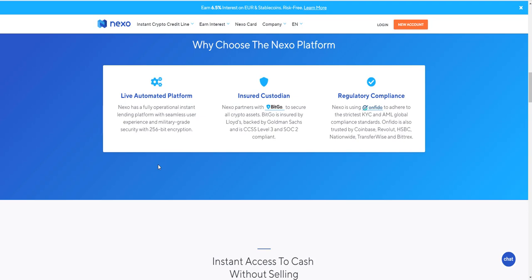And so you know how when you put money in a bank, you feel comfortable because it's backed by the government, it's FDIC insured. Well, this is a private entity, but in the future, I would imagine that it's going to give people the same sort of assurance. So that's why I feel very comfortable holding my funds here with Nexo.